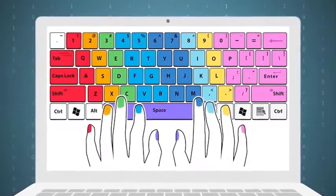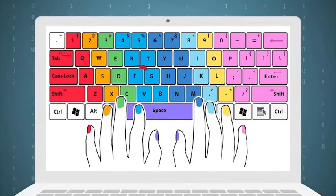A typing chart is basically a technique that can help you increase your typing speed and avoid any possible mistakes. It all comes down to keeping your fingers on the home keys. For your left hand, the home keys are A, S, D, and F, with your pinky remaining on A and your index finger on F. As for your right hand, it'll be the semicolon key, L, K, and J, with your little finger on the semicolon and your pointer finger on J.